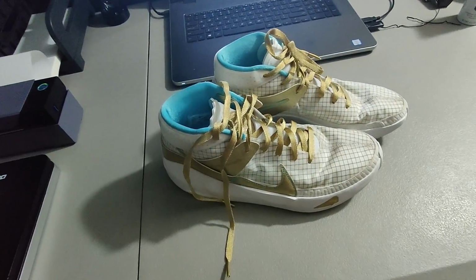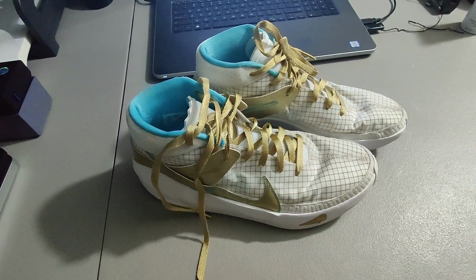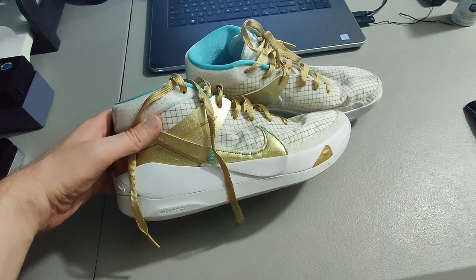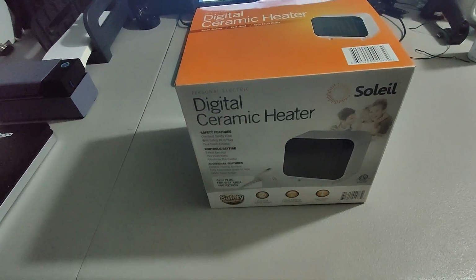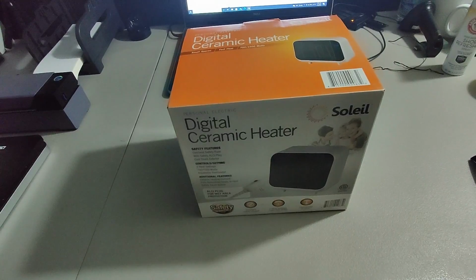Got these Nike shoes I picked up at a yard sale. I paid $10 for them. Sold them for $60 plus shipping. Pretty good flip. Bought a bunch of these ceramic digital heaters at Walmart. Paid $5 a piece for them. Sold this one for $20 plus shipping.